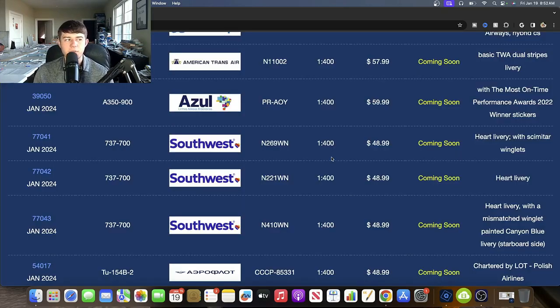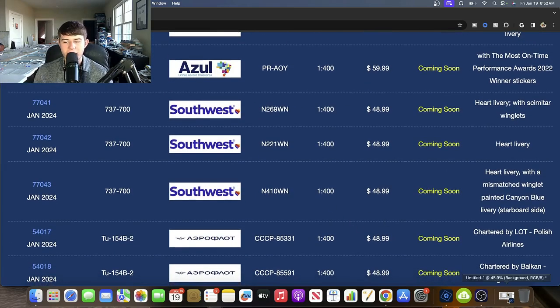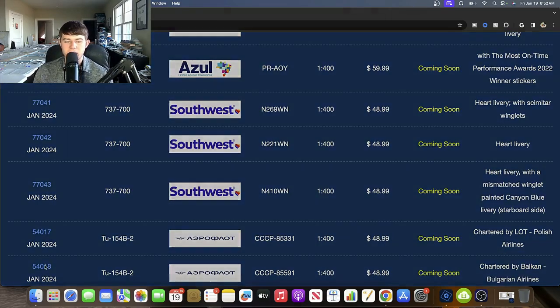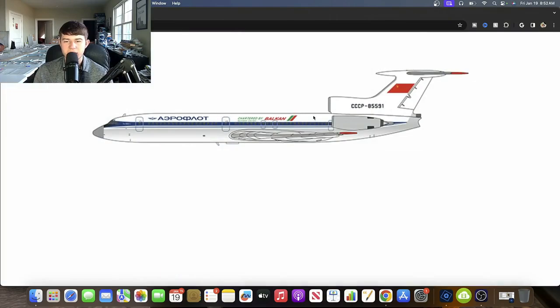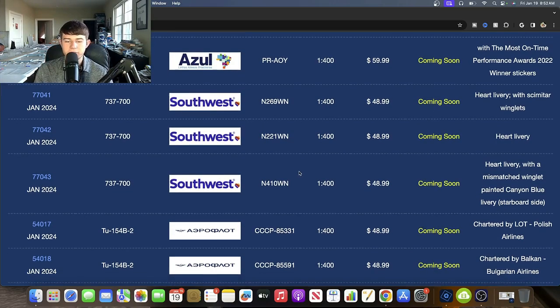Again, another one that has never been done in 1-400 to my knowledge, so that's going to be a very popular aircraft right there. And then we have this one, and this is going to be by Bujkin Airlines, hopefully I said that right. But anyways, this is yet another TU-154B, and again, titles look really good. So that's a nice little duo, some nice variety there. So really good for those collectors that are looking for very unique pieces. So that's certainly nice to see.